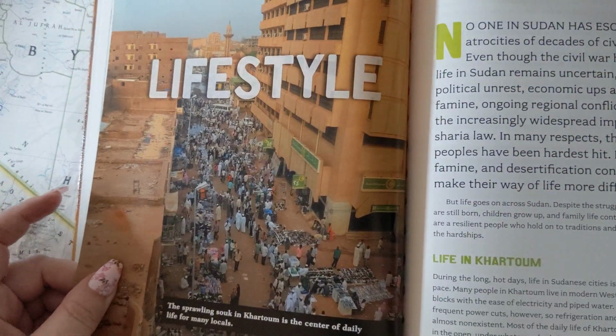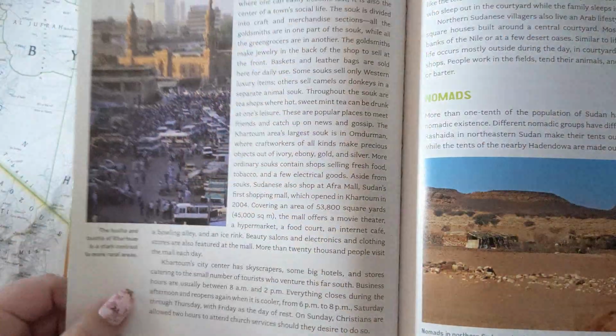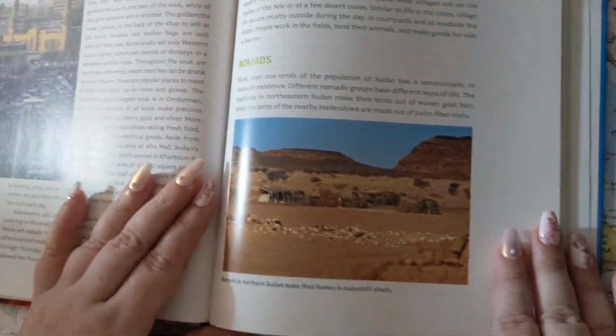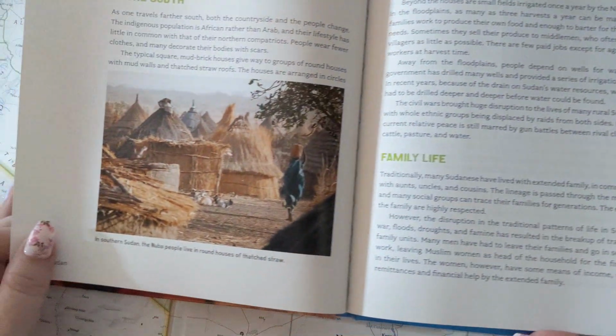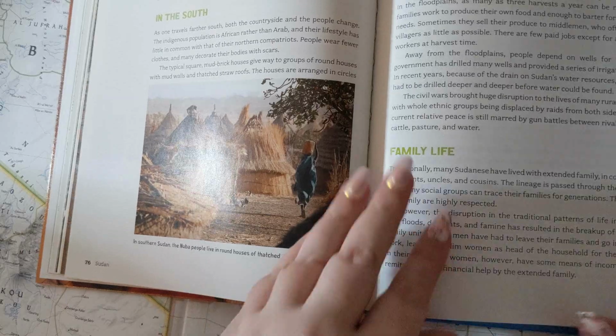Another busy day in Khartoum, the capital city. Yet another busy day here. You can see, looks like some minarets right there. And a little nomadic settlement here. It's a nice sound. And some thatched straw huts that the Nubia people live in, it says.